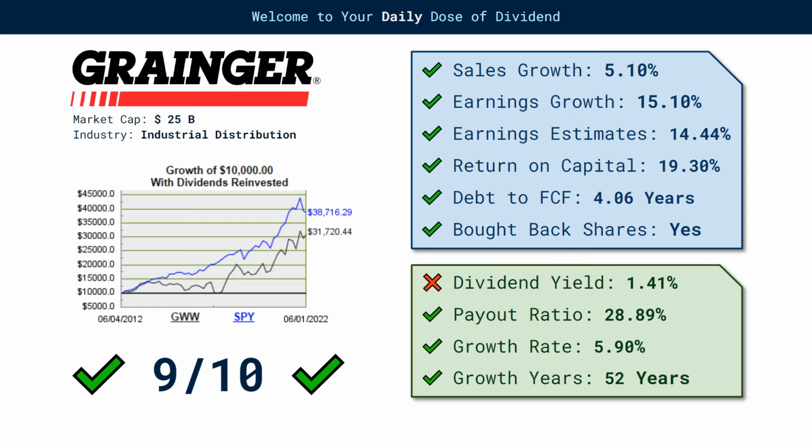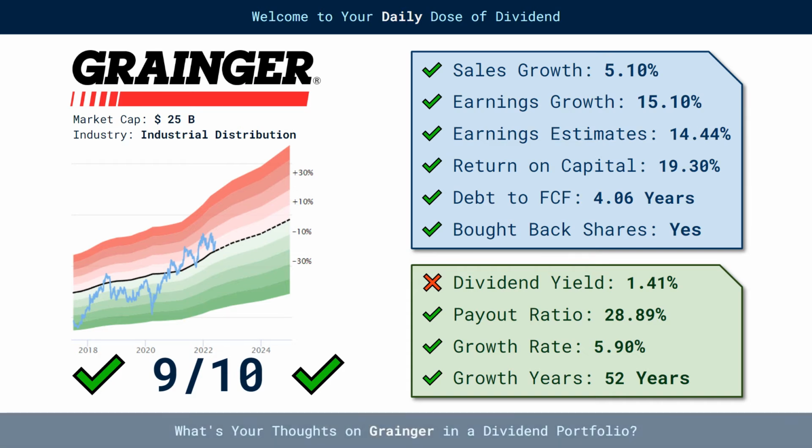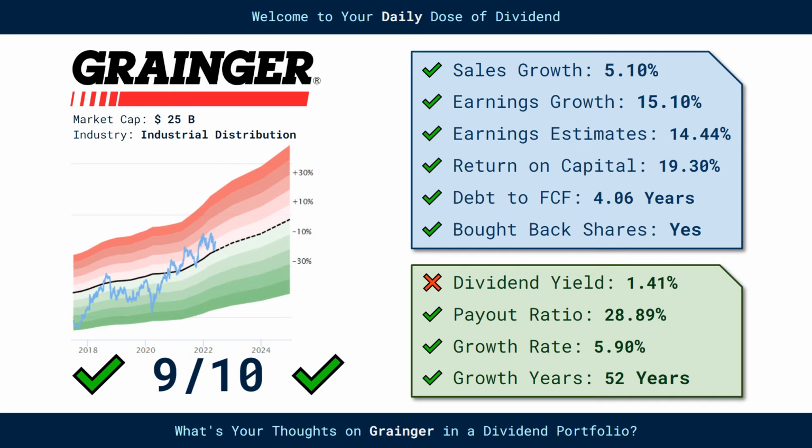That gives Grainger 9 out of 10 points. So if you don't have Grainger in your dividend portfolio, you might want to evaluate it further. From gurufocus.com, we can see that valuation-wise, Grainger is fairly valued right now, compared to its historical values and also some future estimates. What are your thoughts on Grainger in a dividend portfolio?